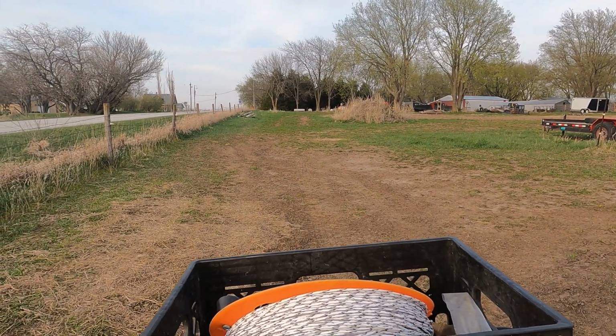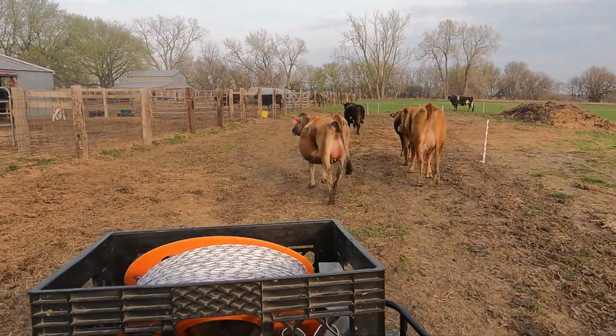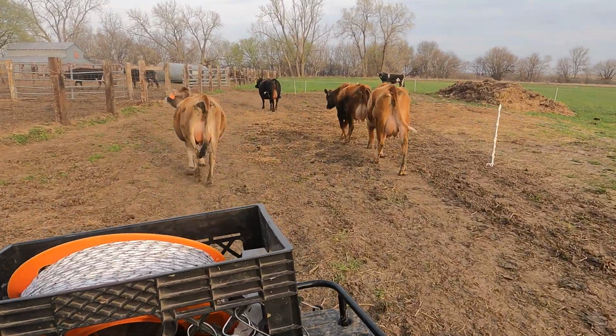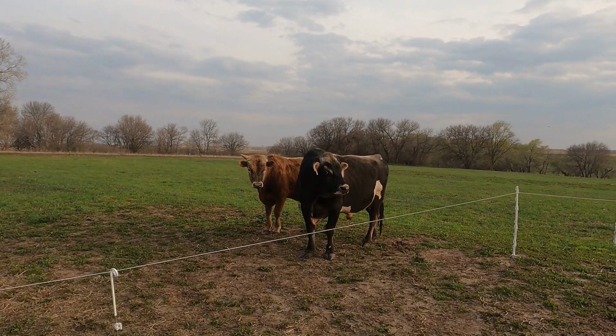Left the gate open and it didn't even notice. Those are our bulls.